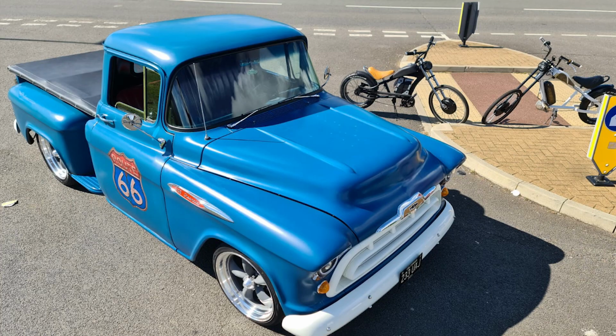One of my first questions should have been, what's your name and what do you drive? So your name is Dave. And what do you drive? Daily is a Range Rover Evoque. And the toy is a 57 Chevy pickup.